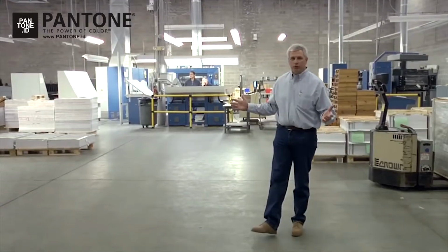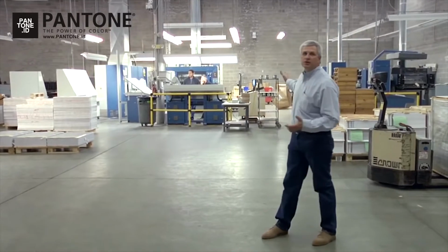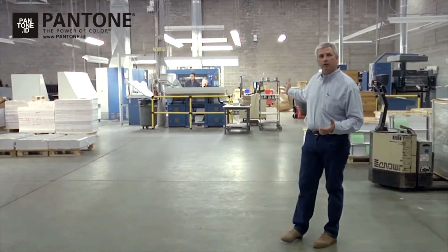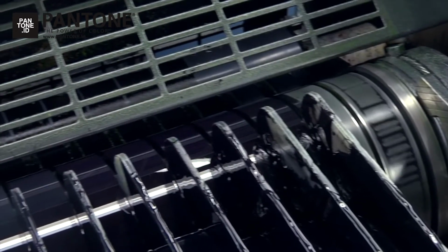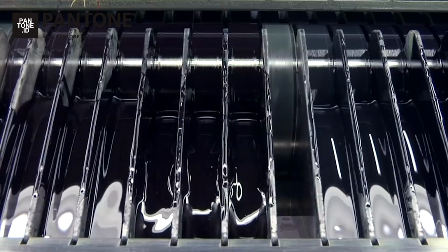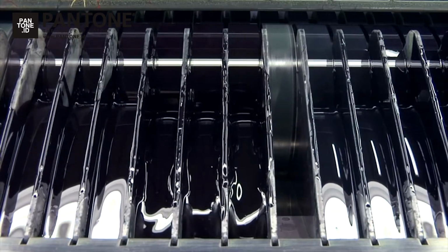This is the Pantone press room. Two printing presses that drive the manufacture of all Pantone publications. This press is the manufacturing key to Pantone. This press allows us to print 28 colors in one impression through the press. There is no other printing press in the world that can do this.